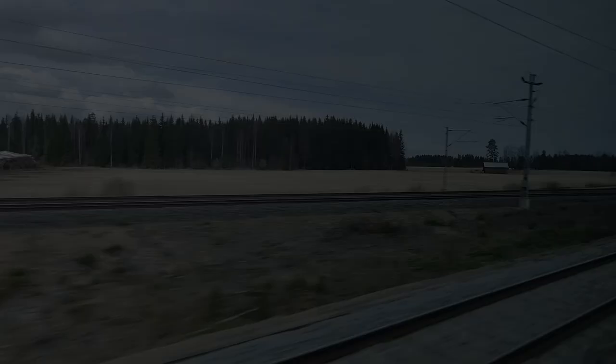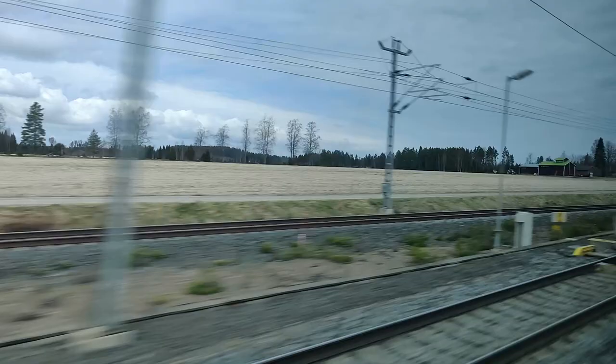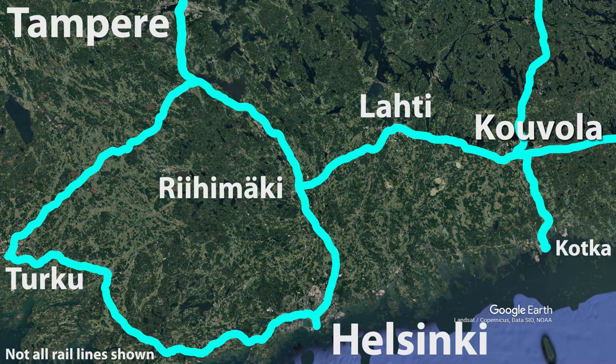Just south of Lahti, we join with the railway line from Riihimäki. This line had a major importance before 2006, as the direct line from Helsinki we are currently travelling on was not opened until 2006. Before this, all trains to Lahti, Kouvola, east and Russia would go via Riihimäki on the railway line to the north and Tampere.